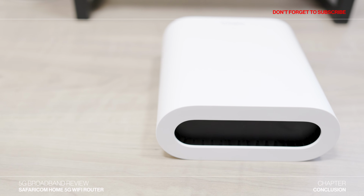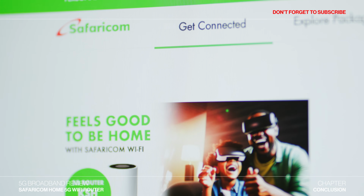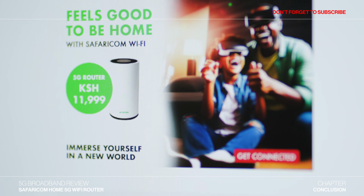That said, the only issue with Safaricom 5G for home is that it has a high initial cost, and that is because you have to purchase the 5G device. But I still think this is not an issue if you're planning to use it in the long run.